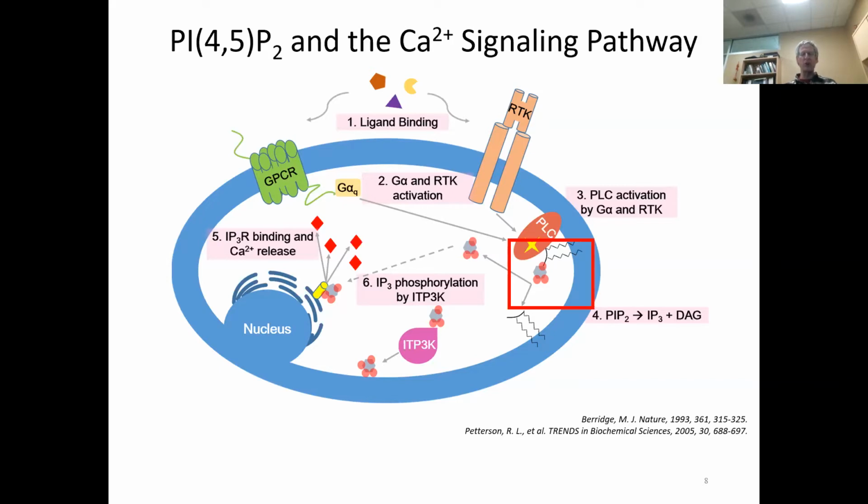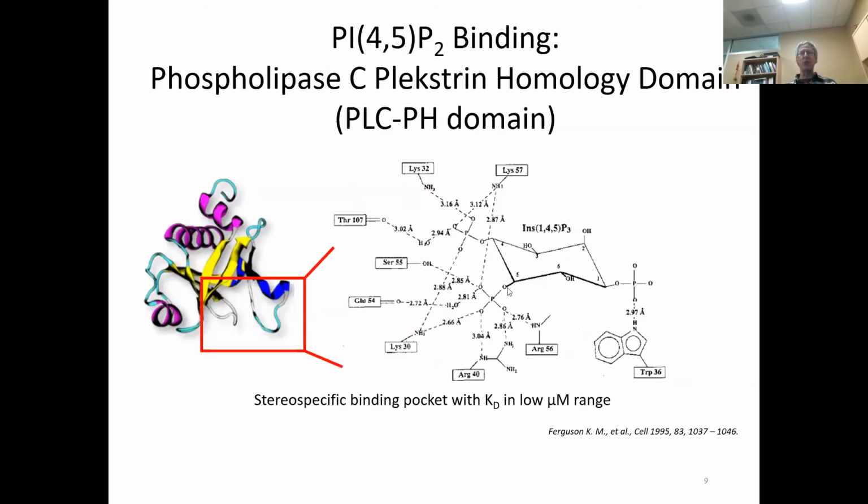The first thing that you would turn to try to understand a problem like this is the X-ray crystal structure. You might look for a particular binding site for one metal ion or another that might indicate why magnesium will make this process work and calcium won't. But there is no binding site. In fact, only the phosphatidylinositol lipid will bind, and the metal ion will not bind to this binding site.